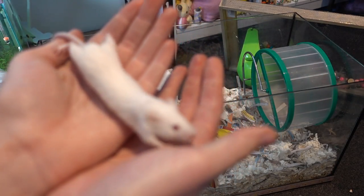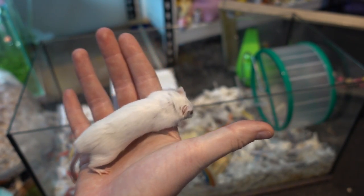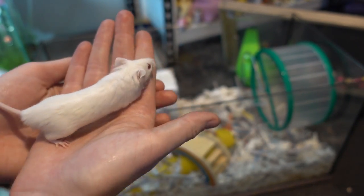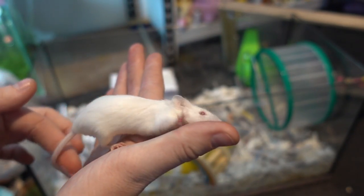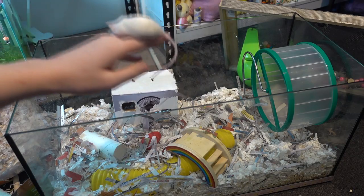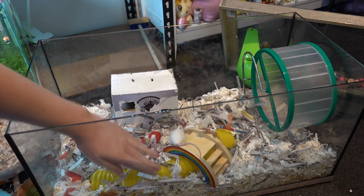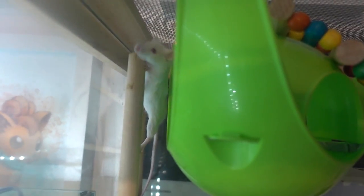And then this? Wait, no. This must be Mochi. Okay, honestly, they both have long fur now. I can't tell the difference. I'm sorry. Who knows, honestly, but I know Mello is a little bit more skittish. Am I crazy? I'm probably just crazy, right? You're so warm. Let me put you back. There we go.